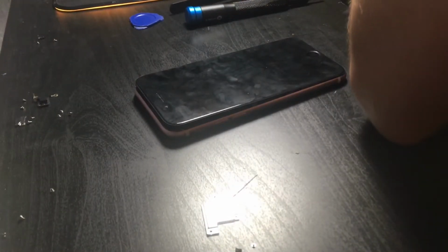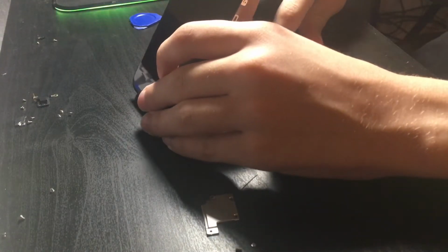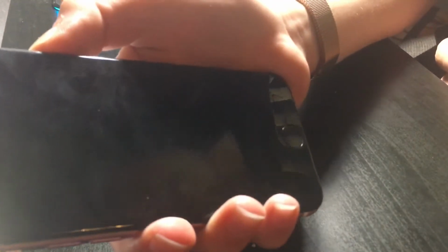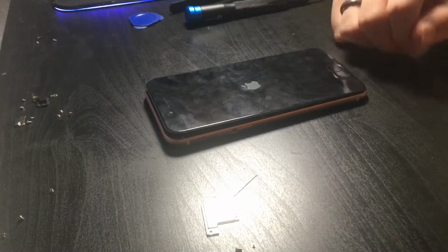Battery's not plugged in. Holy shit. Battery's not plugged in. Thank fuck it wasn't something else. Alright, let's try that again. Hey, we're in business. Alright. Now, all that's left is to install this.